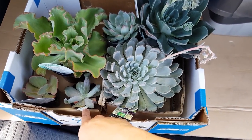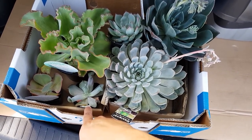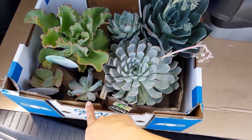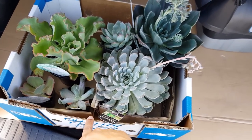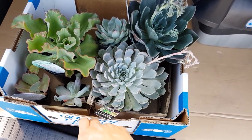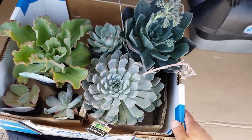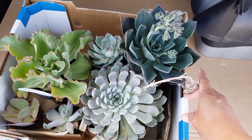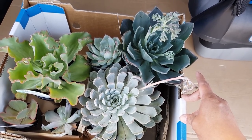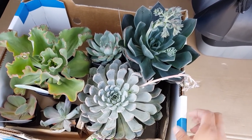This one is a Culebra. I'm just buying this as insurance, as replacement, because my Culebra isn't doing well at the moment. But I think I just have to chop off, I just have to reset it for it to go back to health. And according to them, this is a blueprints. I'm going to do a bit of research later on to confirm if this is correct.